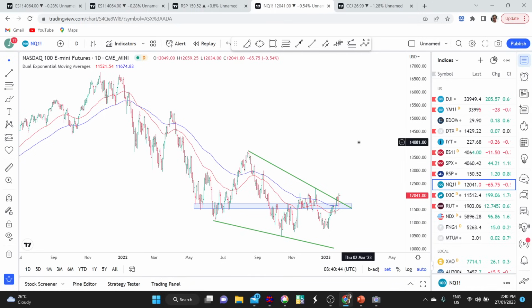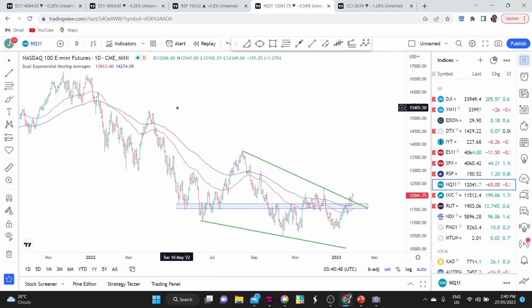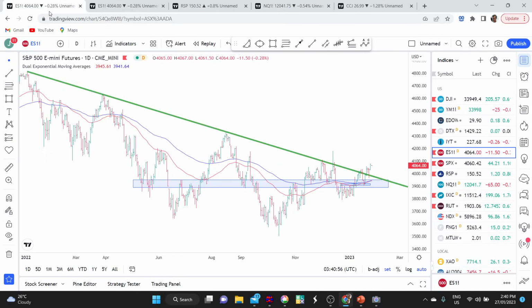But at this stage, we can't tick all the boxes. That's why I say I don't think this is a time to be throwing caution to the wind. I think it's a case of let's play this and see where the momentum takes us over whatever period it may be.